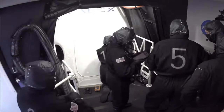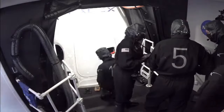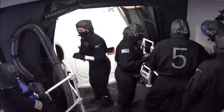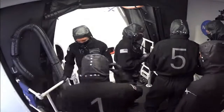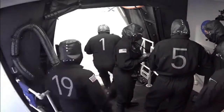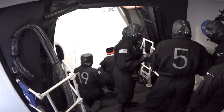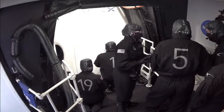That's basically a plug that, once the capsule splashes down, you'll actually remove, and what it does is equalize pressure across the hatch. So once that thing is plugged in, you know that everything is super tight and that you shouldn't have any leaks on orbit.